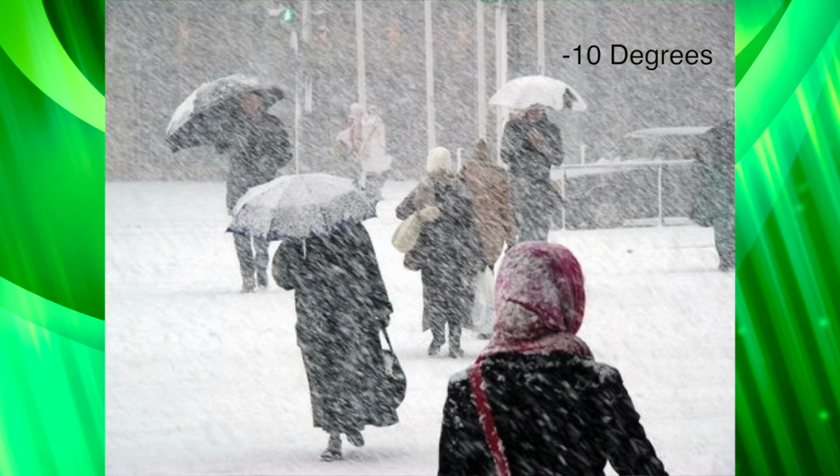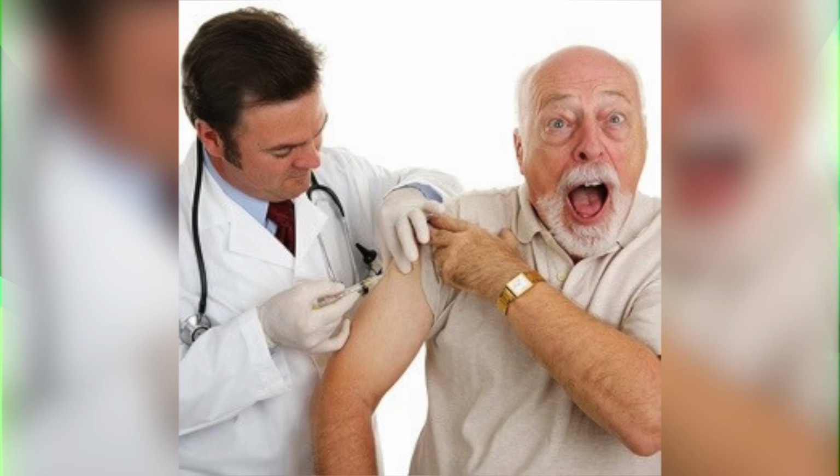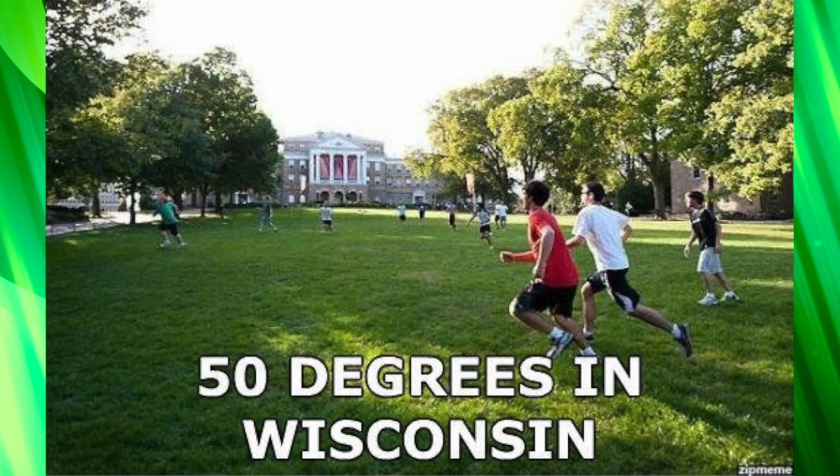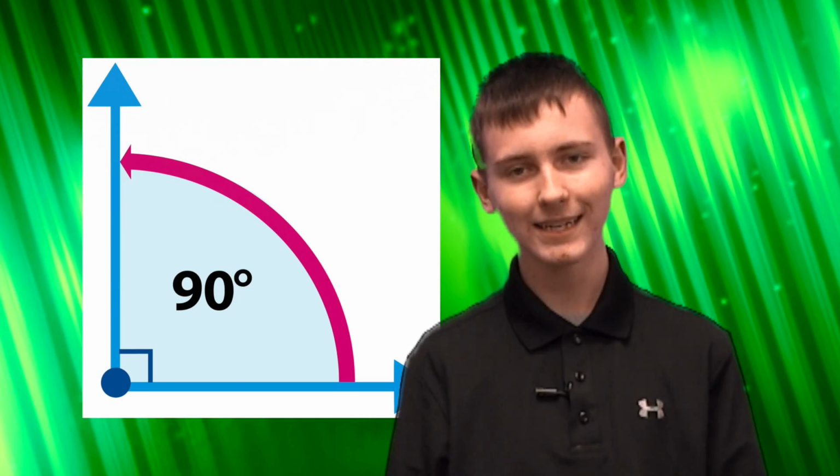First on the list, one day it's 80 degrees with tornadoes, and the next day it is minus 10 with school-canceling blizzards. I guess that's why they call Kansas bipolar. With the flu season still upon us, it is important to get the flu vaccine. The flu shot has been proven to reduce the risk of heart attacks, unless you give it by surprise. When it is 50 degrees in Wisconsin, people are outside wearing shorts and a t-shirt, while Florida will be wearing heavy coats. Here in Kansas, 50 is considered decent, but it only takes a strong north wind to make it cold. Having said that, temperatures are expected to drop next week, which leads into a joke from Mrs. Berg. If you get cold, go sit in the right angle of the room, where it is always 90 degrees.